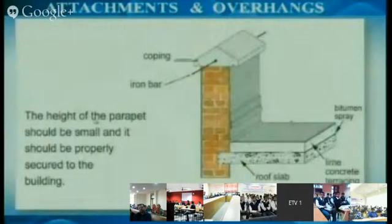The height of the parapet wall should be as small as possible. We need to keep the parapet wall at a very small height, because the more height it has, the quicker it will fall.